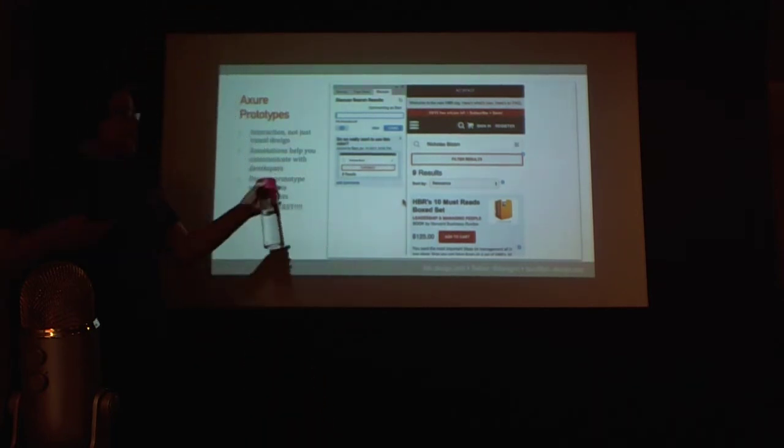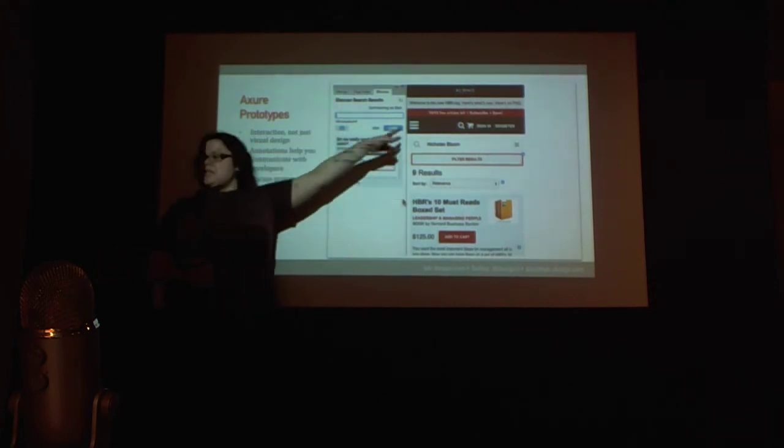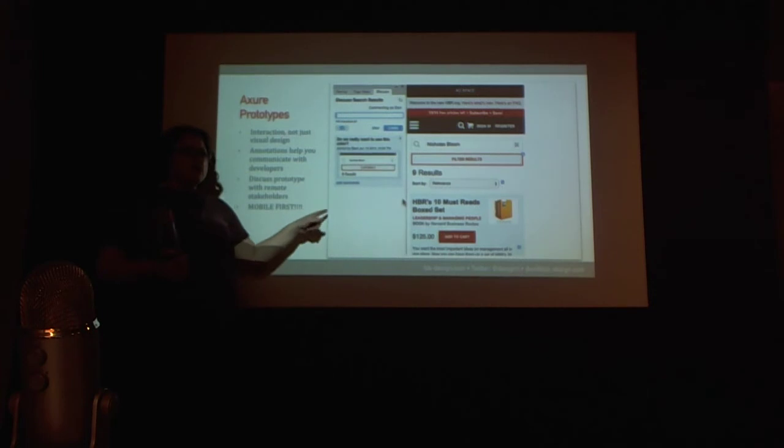So that's one of the reasons I like this, because I don't actually need to do code. I can work in this like I would in Photoshop or Illustrator or InDesign, but it creates a reasonable approximation of mobile first design. And you can see there's this discuss tab. So someone who's looking at this from wherever they happen to be in the building can take a screenshot, write a comment about it, and we can discuss aspects of the prototype right in the document.